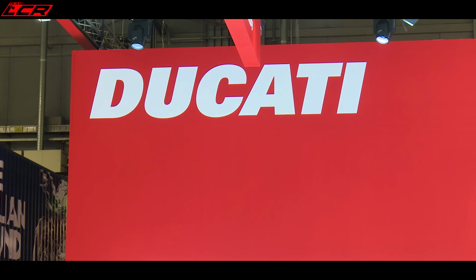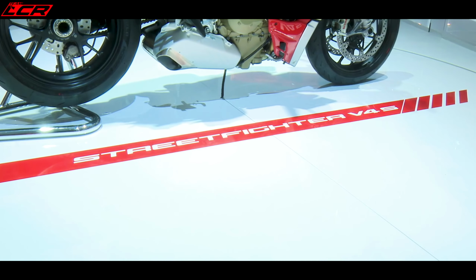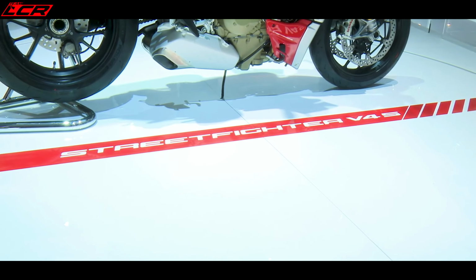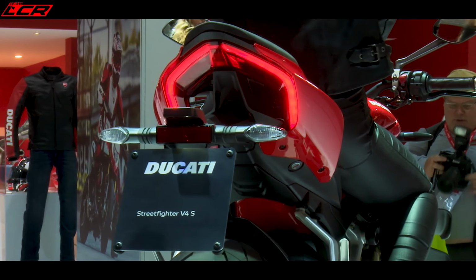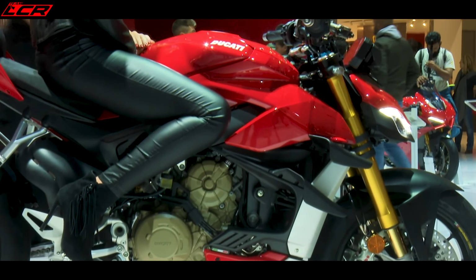Moving away from KTM and on to Ducati. First of all, we have a look at the new V4 Super Naked Ducati. This thing is absolutely bonkers. It is the Panigale V4 engine putting out the same 217 brake horsepower, 220 horsepower when fitted with the optional full Akrapovic. This thing is going to be insane.